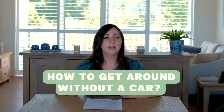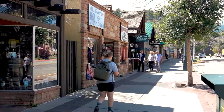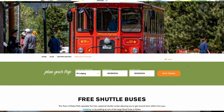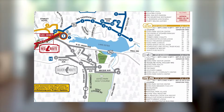Okay, so once you're in Estes Park, how do you get around that area? Well, the main downtown is actually quite walkable, so if you stay somewhere in that area, you'll be able to walk around pretty easily. But if you don't feel like walking and want to go a bit further out, they do offer a free shuttle service within the Estes Park area. It runs from Memorial Day till mid-October, so double check the website for the exact dates. They have different lines based on colors, like a blue line, red line, yellow line, stuff like that. And all the buses leave from the visitor center.